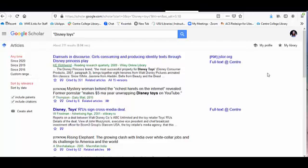Scholar.google.com, if you're not familiar with it, provides you with scholarly sources rather than the commercial sources that regular Google often provides you with. So it is a good resource to use in your exploratory research. So when I'm in scholar.google.com and I type in Disney toys as just a general search, I start seeing some patterns of information repeating themselves.